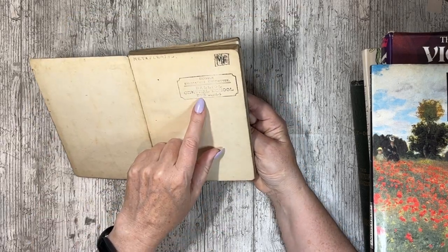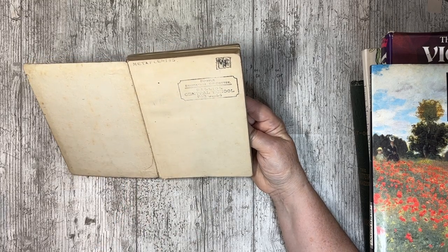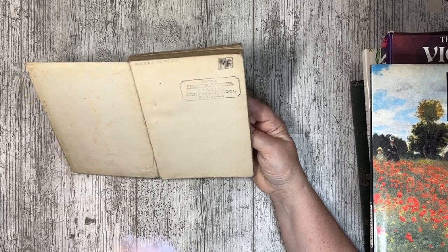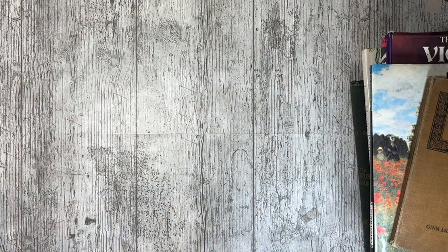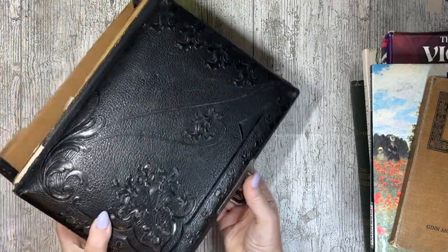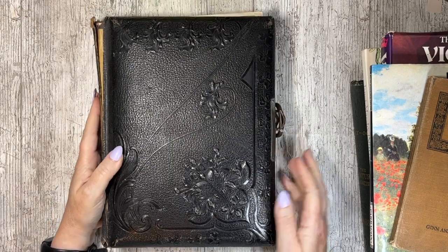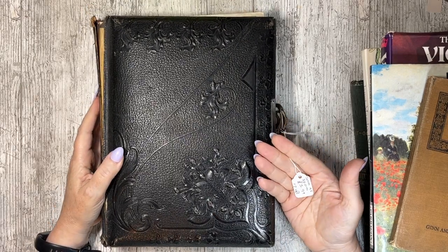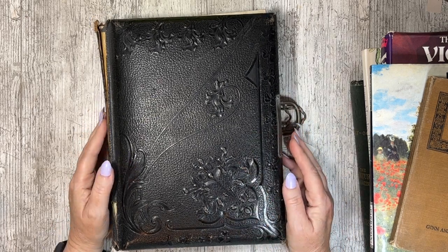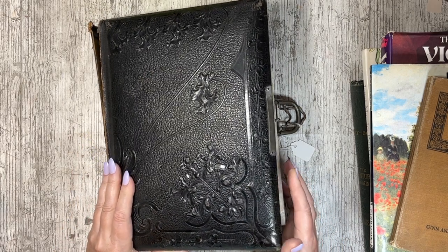So yeah, liked it. Liked the stamp as well. This is Bootle Education Committee, Balliol General School for Girls. So yeah. Then this was very exciting. This is a bit battered, but it is a Victorian photo album. I did pay £5.99 for it. It says sold as seen. I have got another Victorian photo album, which I paid £1 for, which was really, really lucky.